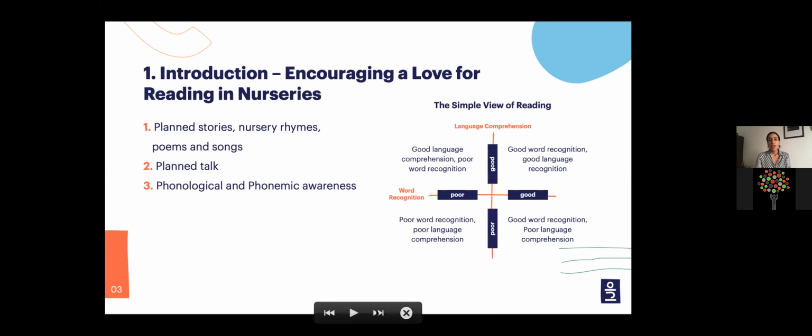So if we start with the end goal in mind, so beyond nursery, if we want to get children reading, and not just the skill of reading, but we want them to love reading. So moving away from learning to read to reading to learn. And that journey starts in the nursery. So by doing these three things here. So number one, having a good plan in place for stories, for nursery rhymes, for poems and songs. Which ones are you going to share with your children? Which ones do you want them to know off by heart? Which ones do you want them to be exposed to?